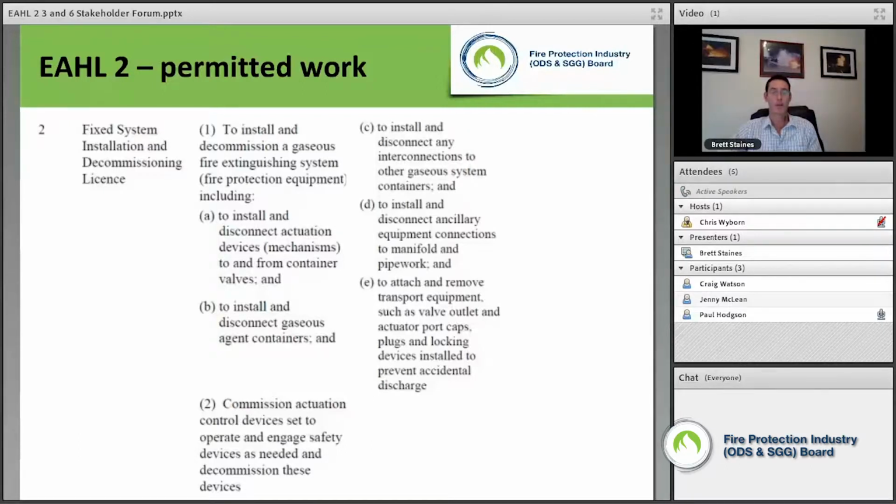And primarily, the main focus is about installing cylinders and actuation devices to the cylinders and making sure the cylinders are kept in such a manner that they're not going to be discharged accidentally. So it also talks about installing and removing transport caps and other discharge protection devices. As I said, it is focused on mechanical type work.